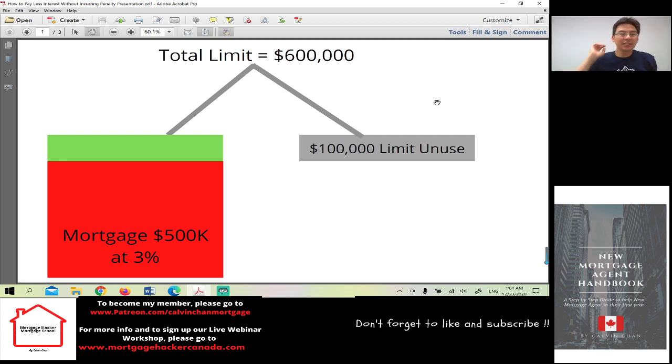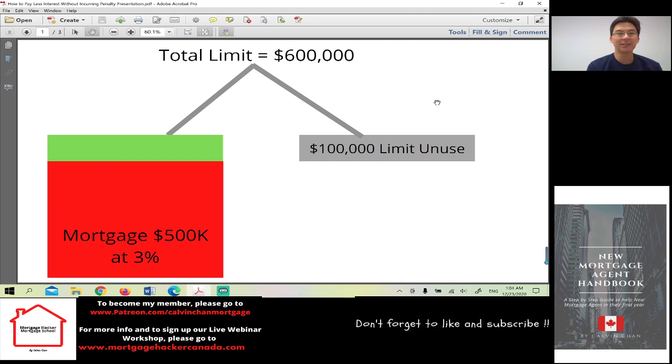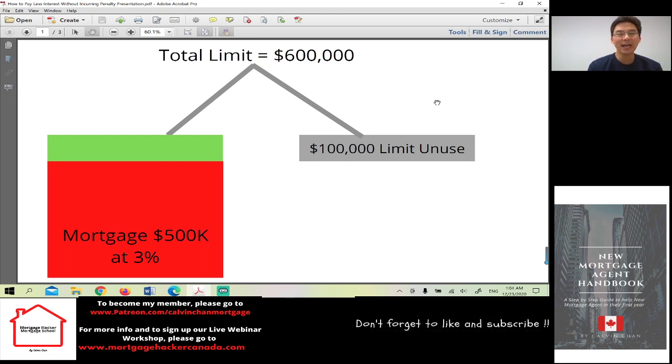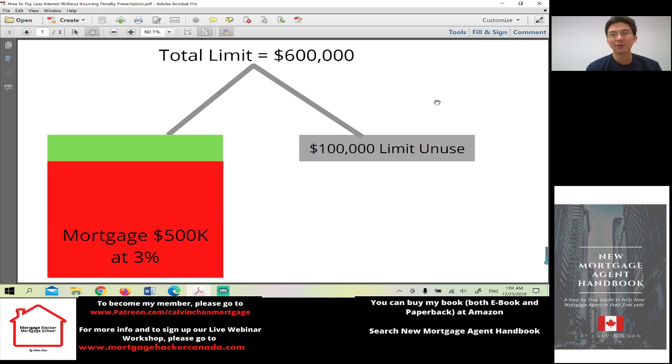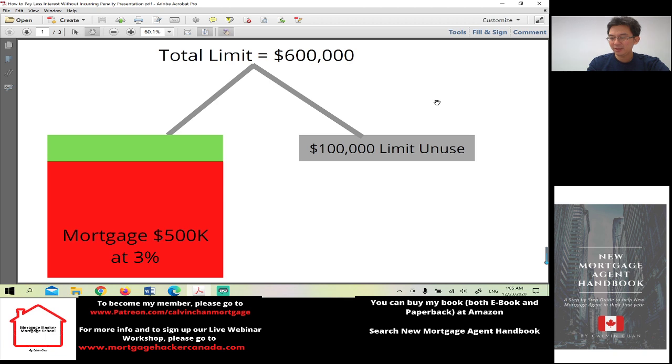So this strategy is only useful if your client has a mortgage that is like a collateral charge. If they have their mortgage at TD Bank, then it's a HELOC. If it is at Scotia Bank, it's called a STEP mortgage, and so on and so forth. Every bank has their own name, but either way, let me take a look at what each bank is called.